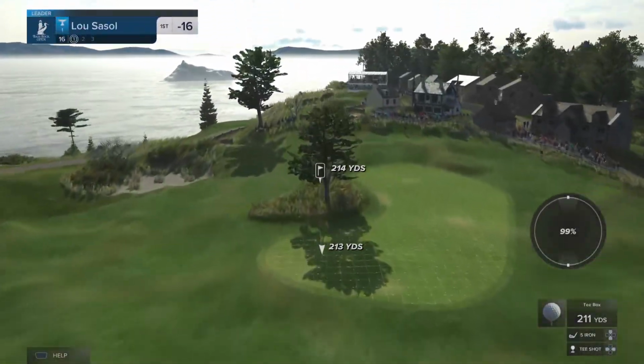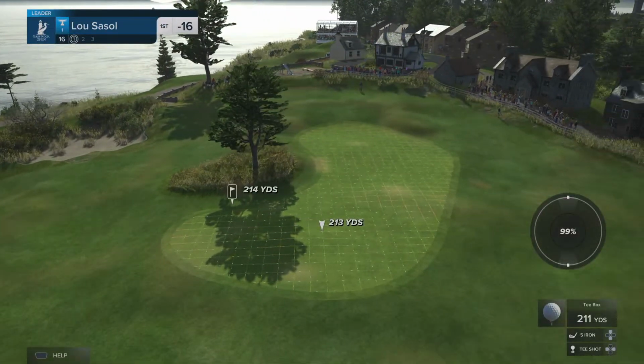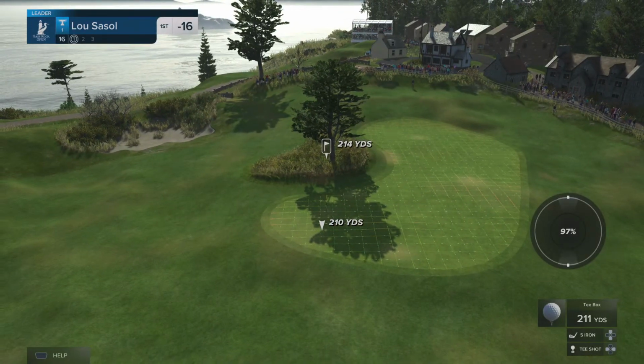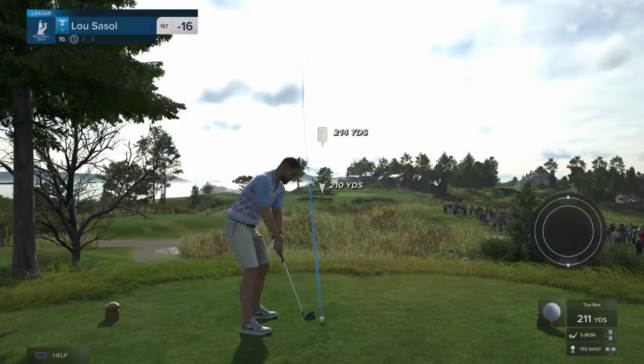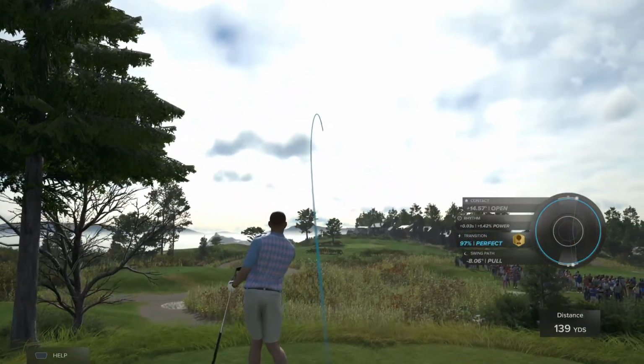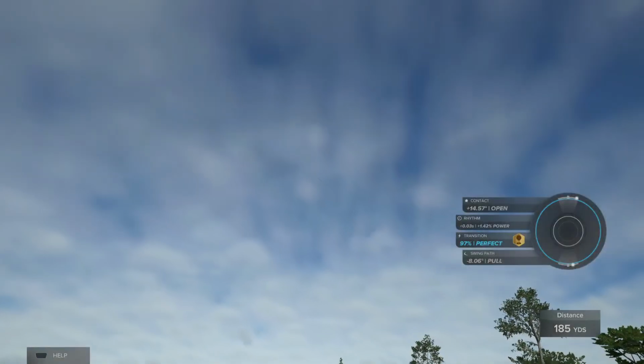Stepping up to the 16th tee now. Now, good news, they give you just a sliver of hope with an area to the right-hand side that might kick your ball left back onto the green. But if you miss it left, you got some rough, you got a pine tree right there. This is just disaster written all over it.